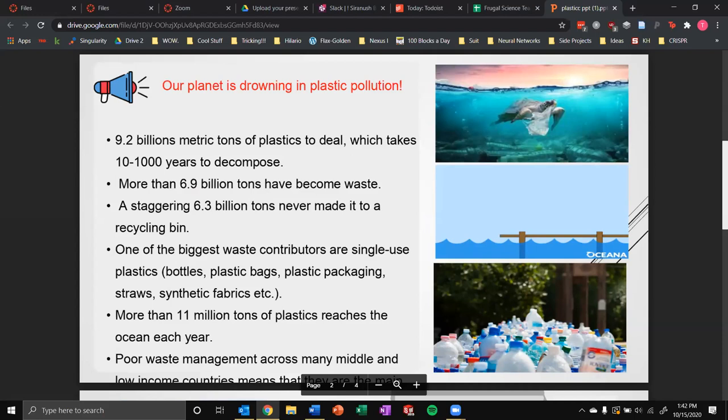So on the screen, you can see some facts. Out of 9.2 billion metric tons of plastic, about 6.3 billion tons does not even make it to recycling. And some even end up in landfills, taking around 10 to 2000 years to degrade, depending on its type. One of the major contributors is single-use plastic, those use-and-throw materials that we use on a daily basis. A lot of it gets dumped into the ocean, and we are aware of the microplastic and how it destroys aquatic life. So that is harming the environment as well as human beings.